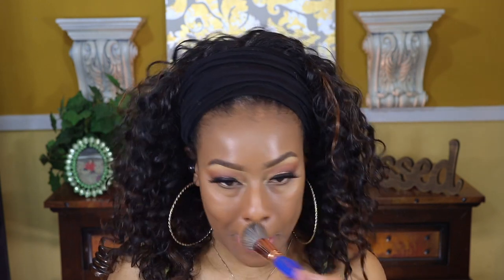And I'm not even sure if I'm gonna add another layer. Oh no, I don't think I am. Okay, so I'm not gonna go in with the second layer. I'm just gonna leave it as is. You know what? I'm going to put a little on this scar over here just to see what will happen. See if it'll kind of cover it up. And I have another one right here. Okay, so that's it. I'm not gonna add another layer.